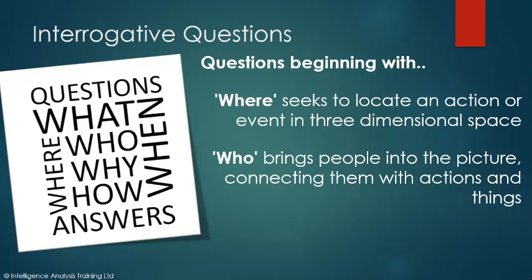Questions beginning with who bring people into the picture, connecting them with actions and things. The who of many situations includes stakeholders, who are the people involved in an action or event. Who was involved? Who saw it? Who did something? Who initiated contact? Who was present at a location or event? Who was contacted before or during or after an event? And who is linked to the subject?